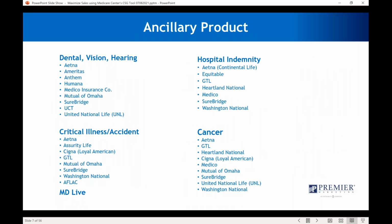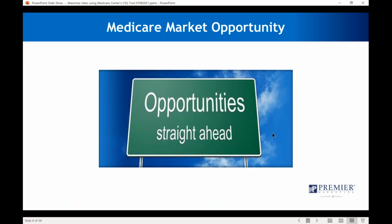When we speak of those ancillary products in each of those categories, the national leaders are there for you, including that telehealth company, MD Live, and we think this serves multiple purposes. Not only do we accomplish our key goal in what we do, and that is serve our customers and cover their needs, it also creates another revenue stream for your organization and another means to market. So we want to make certain that we speak of those as well.